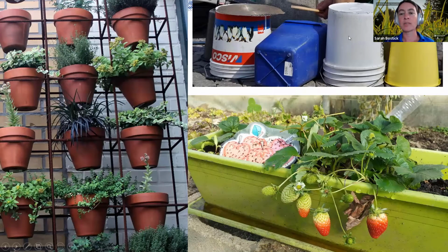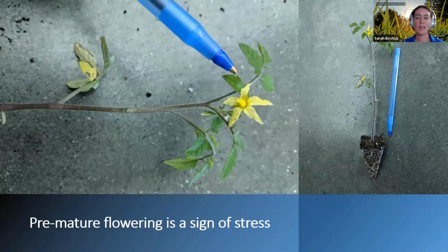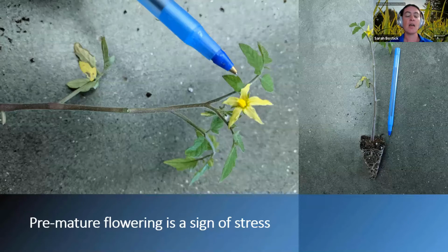I've grown amazing tomatoes in a 5-gallon bucket before. So there's all sorts of containers that you can use for growing gardens. Things like planter boxes. All of those can be used and adapted for growing edibles. So you can use pretty much anything to grow edibles in terms of different kinds of containers.